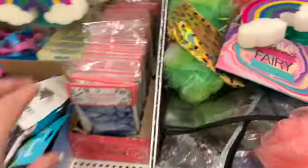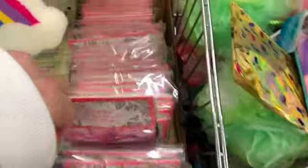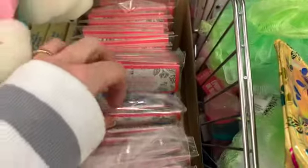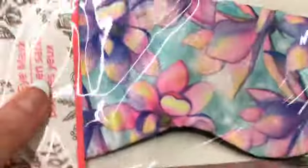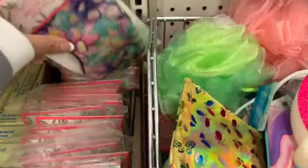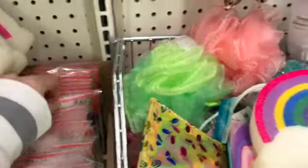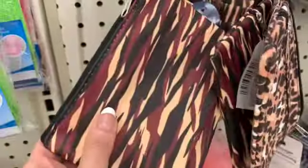I think these are so pretty. The eye pillows. There's one in here that I really like. Let's see if I can find it. Oh, the blue is super pretty. It's like pink and blue. Oh, this one. I think this one is so gorgeous. Look at that. I love that. It's so cute. I think some of these are new as well. They're kind of like a faux leather, sort of like a plastic.